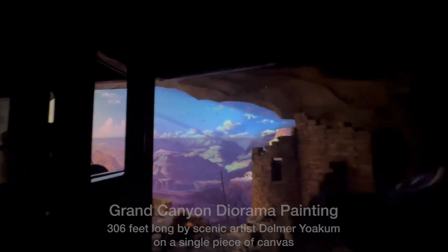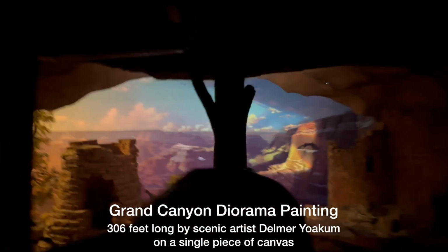So the diorama opened in 1958, after Walt Disney released the Grand Canyon.